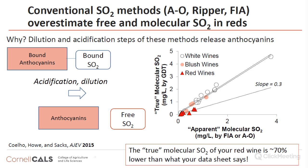So we did some work, and this is actually a follow-up on studies that have been done decades ago, looking at what we call the distinction between true molecular or true free SO2 versus apparent free and apparent molecular. So when you use standard approaches, this would include flow injection or aeration-oxidation or Ripper for measuring SO2 in a wine, these do a good job with approximating how much truly free SO2 you have in whites and rosés. They grossly overestimate the amount of SO2 that's in your red wines. And this is because all of these methods involve an initial acidification and dilution step. And when you do that, you will very quickly dissociate your anthocyanins from their bound forms and release free SO2.